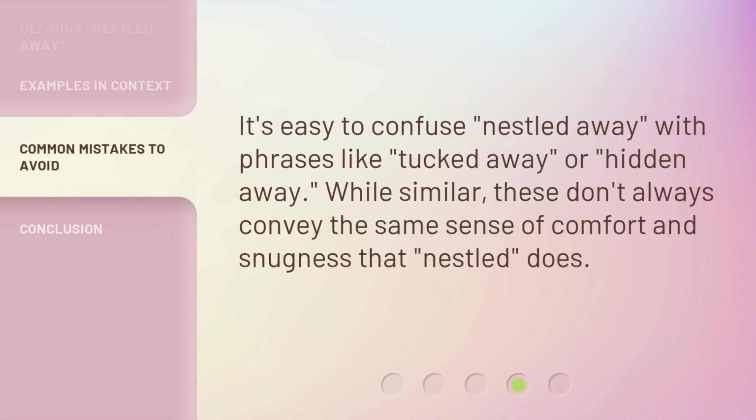It's easy to confuse nestled away with phrases like tucked away or hidden away. While similar, these don't always convey the same sense of comfort and snugness that nestled does.